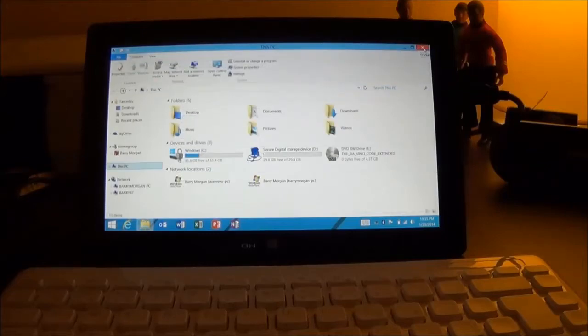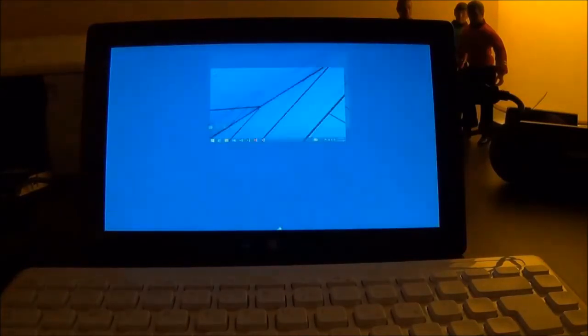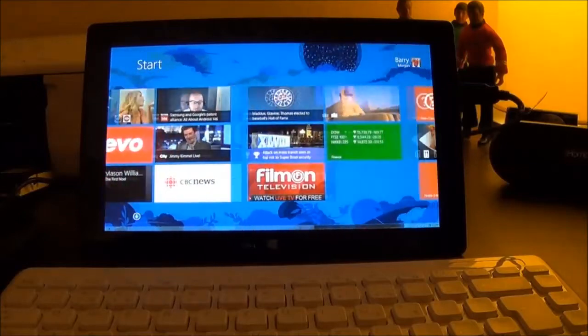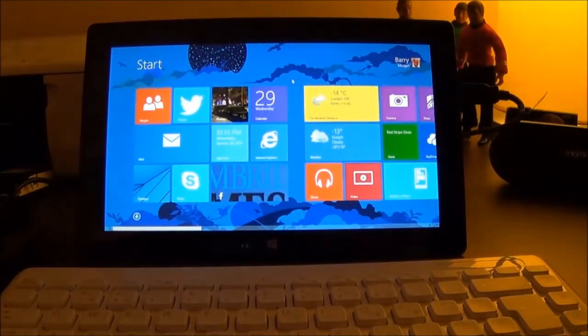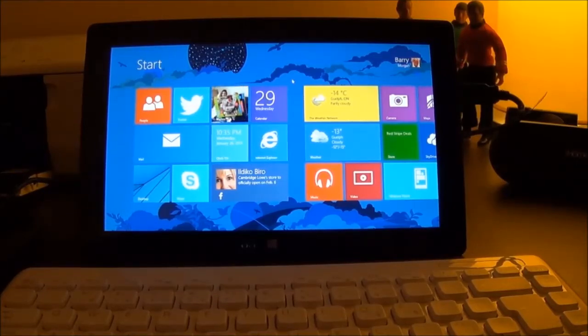But like I said, it does what it needs to do if you want to replace a home computer or you want to do it on a budget. Your Windows RT can actually replace a home computer, a laptop, an Ultrabook, provided you have simple needs.